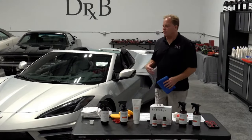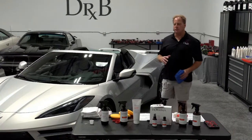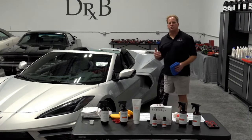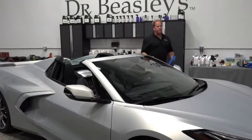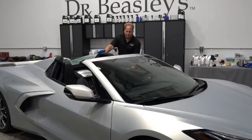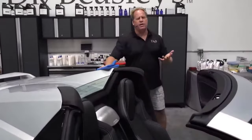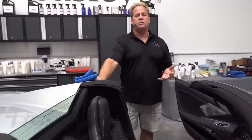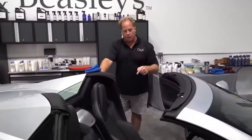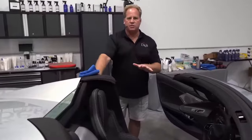Now, a lot of people think because the car is brand new that you don't need to do anything. But to tell you the truth, it's the most important time to start doing something. If you're going to own a car with a leather interior like this Corvette here, the one thing I would point out is that if you're driving down the road and you look at everybody in the cars, usually what you see is one person in one car in the driver's seat. So it's the driver's seat that really needs the most attention.